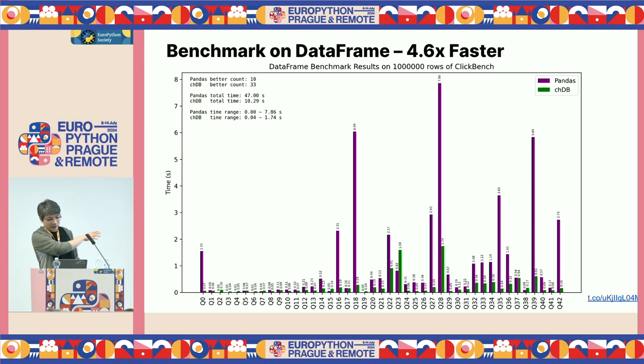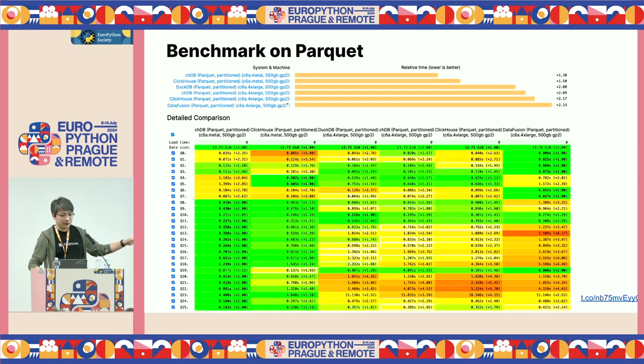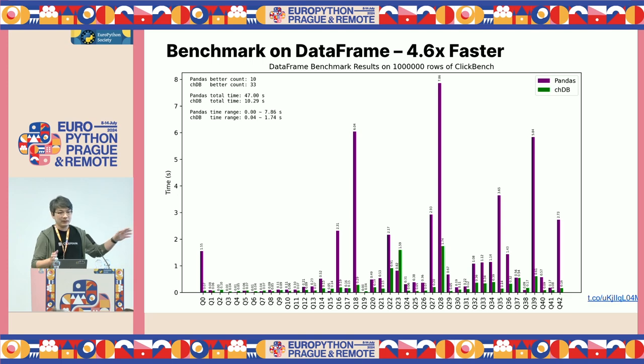This is also a benchmark I did on DataFrame, with the same SQL here, and I asked ChatGPT to translate the SQL into pandas DataFrame code, with super long lambda functions. As you can see in the benchmark, we are much faster. From the total time, we are 4.6 times faster. For the whole 43 queries, we are faster on 33, and pandas is faster on about 10 queries. You can see we are pretty stable on whatever SQL you query, but not pandas. If you write something really, really complex, pandas will slow down.